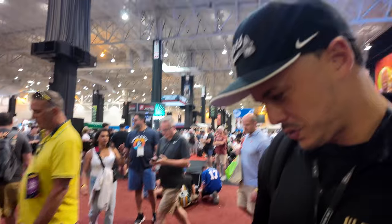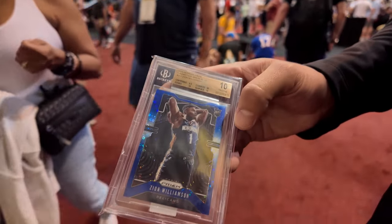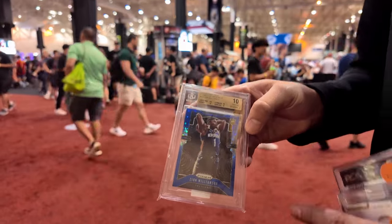So we got the 2020 Prism Fast Break Zion Williamson. Crazy to see. I mean, he is definitely a player that's got so much potential, but constantly getting injured. But just crazy to think where these cards were at only 2 years ago to where they're at now. It's almost like a steal. If he can put it together, get healthy again, big card.